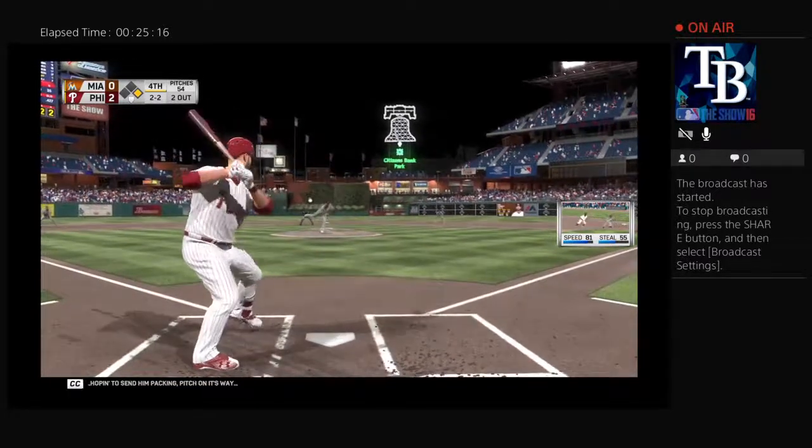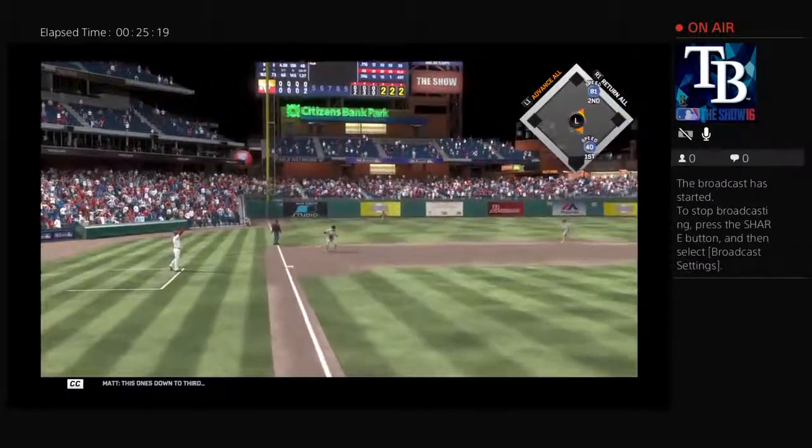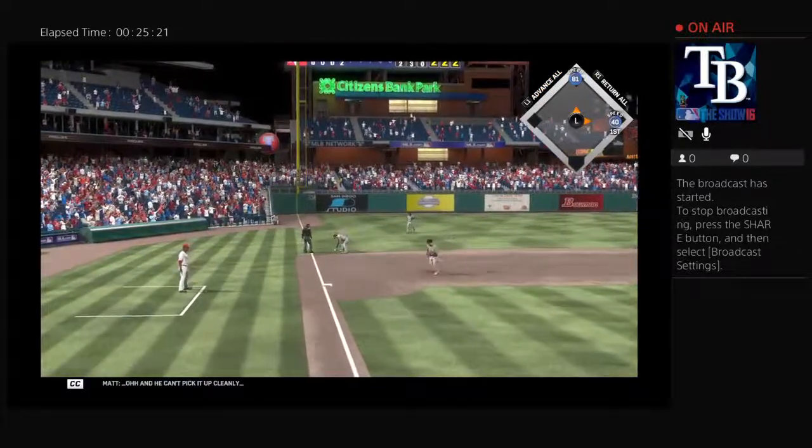Hoping to send him packing. Pitch on its way. This one's down to third. Oh, and he can't pick it up cleanly.